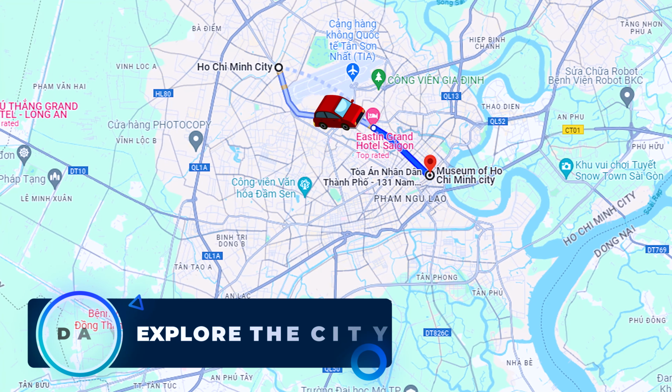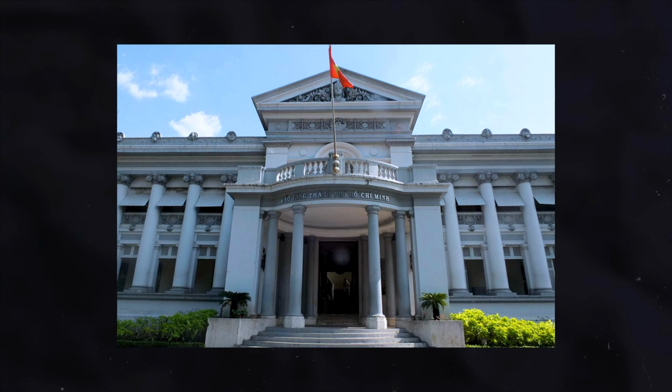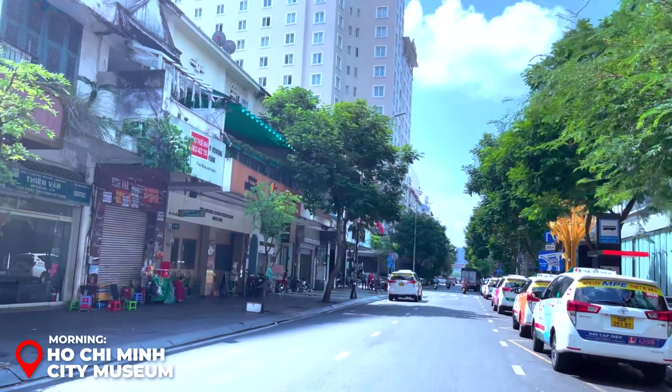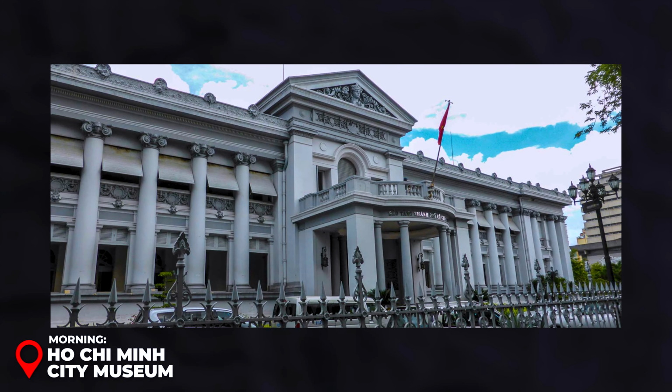Day 1. Explore the city. Morning. Ho Chi Minh City Museum. Kick off your Ho Chi Minh City adventure with a morning visit to the Ho Chi Minh City Museum, a key attraction for history buffs and photography enthusiasts alike.